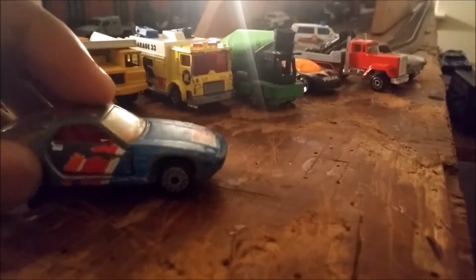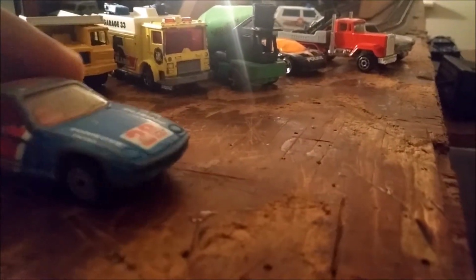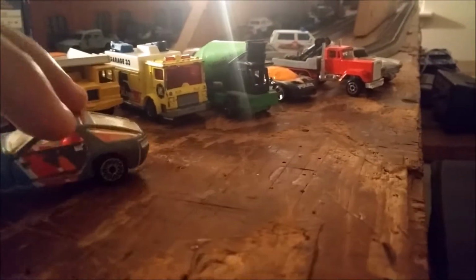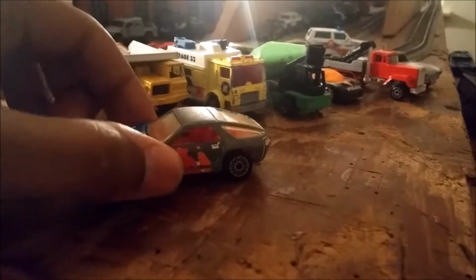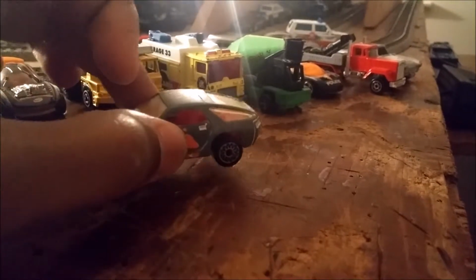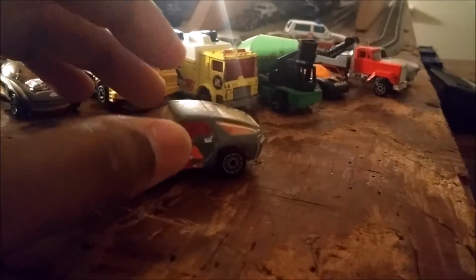And then here's another, this is a Matchbox. This is the Porsche 928 race car. And as you can see by the casting, it's pretty beat up. But the doors still function. And the suspension still works. This is what I usually do to see how much spring is in the suspension. I do that, and it's very springy. I like seeing that, you know.